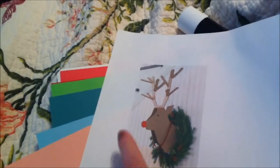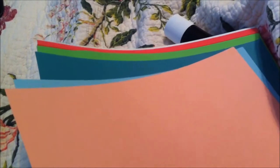My reindeer, like I said, I did it traditional the first year, but this year I'm going to do it to match my room because I don't know if I want to hang it up anywhere else in the house. So I'm going to be making my reindeer just plain white, and my wreath is going to be this light pink and this hot pink, and this red, all mixed in, I think. And then the nose is also going to be this hot pink shade as well.